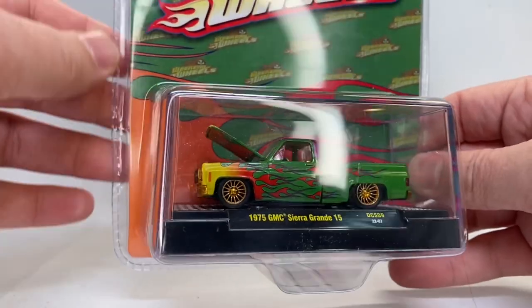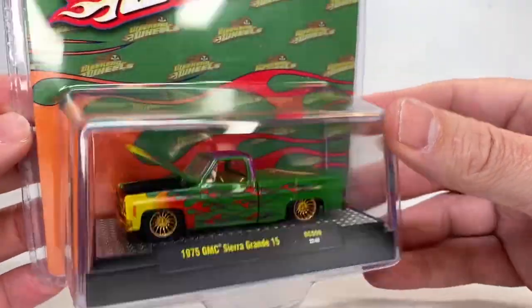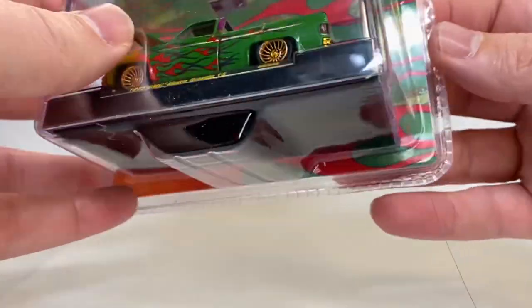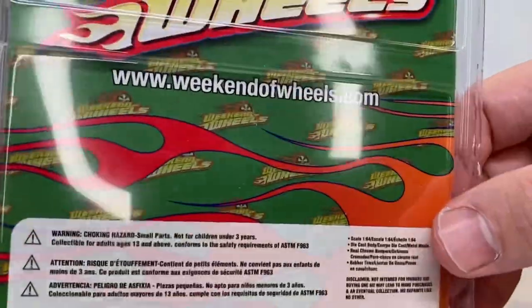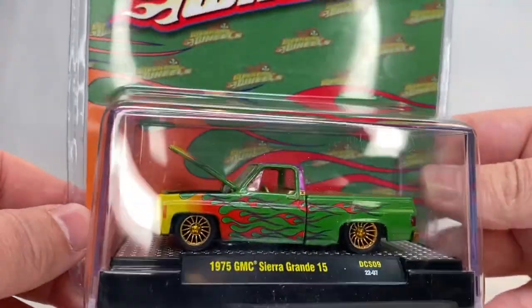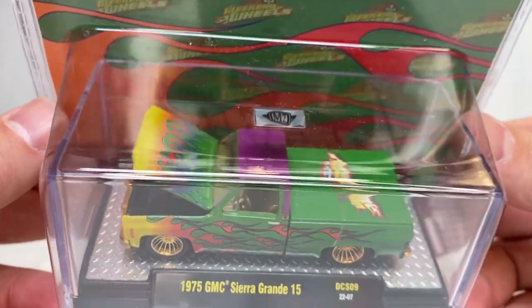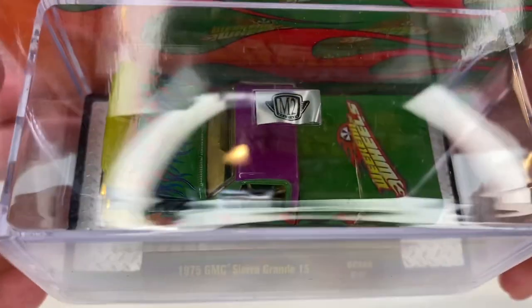My big prize that I got from the vending machine was this Joker right here. So this is from a Weekend of Wheels event, and I believe that is a touring diecast show. You can check it out, weekendofwheels.com. Let's take a look at it. A lot of collaboration between the diecast makers and the other vendors that are there. You can see Weekend of Wheels on the tonneau cover.